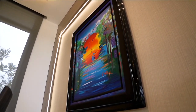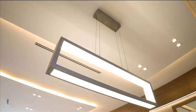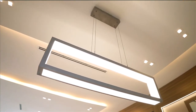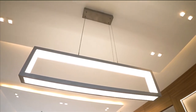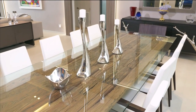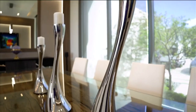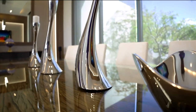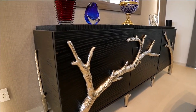Correct. Now, we talked about a touch of glam, and I want to start with the light fixture. Yes. The Swarovski crystals are beautiful. So you added it to the kind of glam throughout, mixing with the organic. Correct, because in the dining room you have the leather chairs, contrasting with the organic wood, and then opposite again we have the silver candlesticks, and then opposite again the wood with the silver glam. So mix and mix and mix.